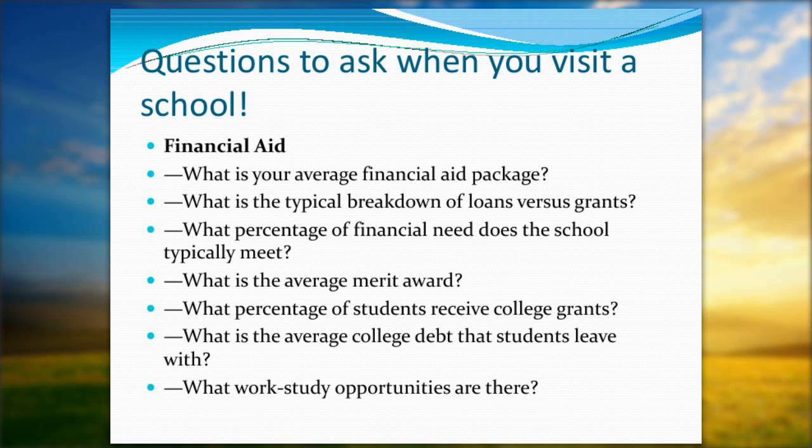Percentage of students that receive college grants. So again, you want to know the grant versus loan versus scholarship breakdown.